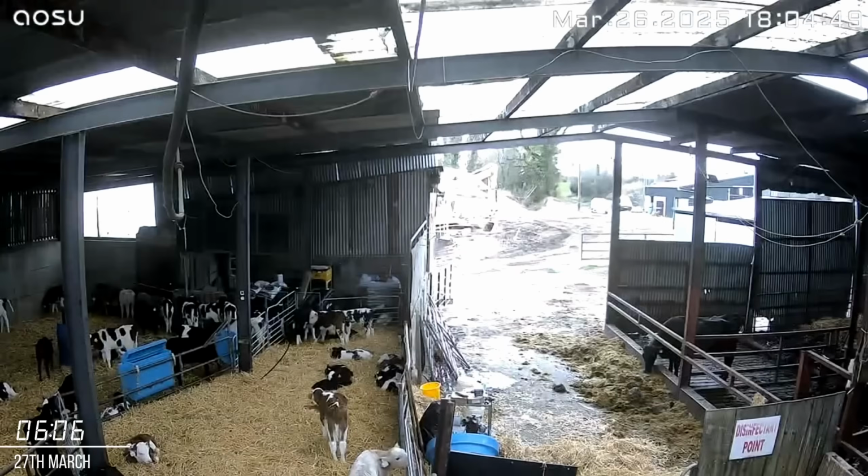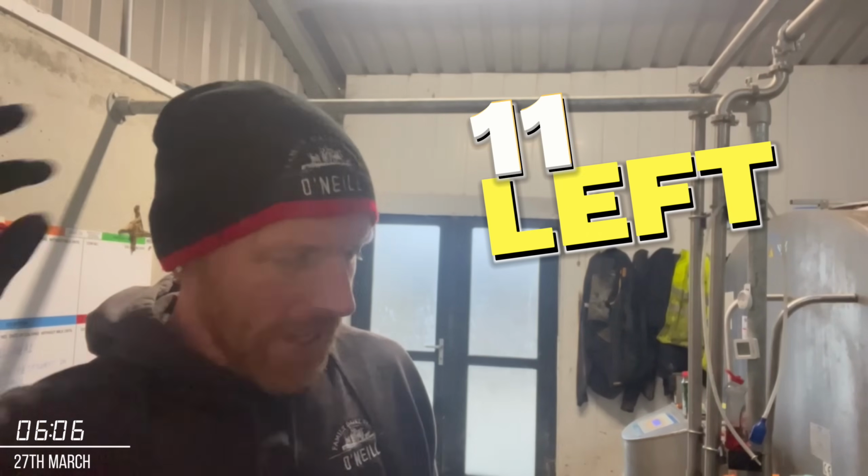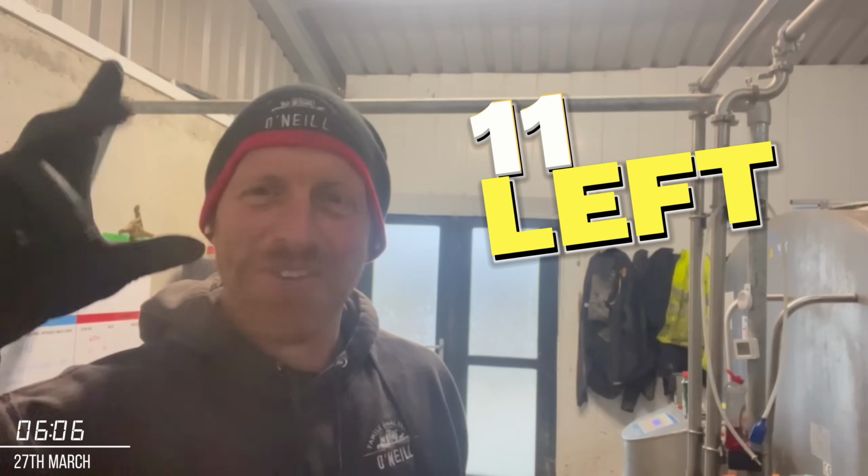Saturday, Sunday, the weekend's a little bit quieter. We'll get to clean out the maternity shed where the cows are, and we'll be able to move calves around in more space. So that is the plan. We have 9 cows left to calve now, or 10, I'm not sure. Very close to 10, if we're not on 10. Anyway, we have small numbers left, so happy days.